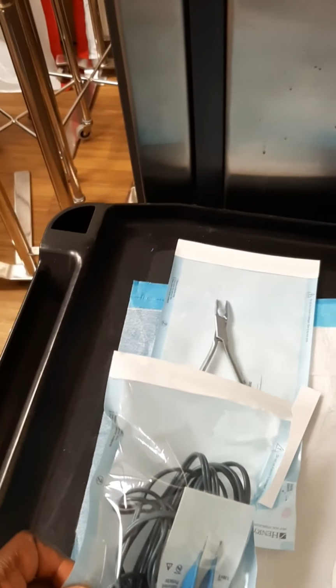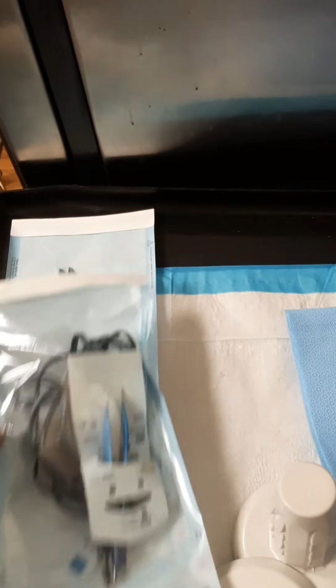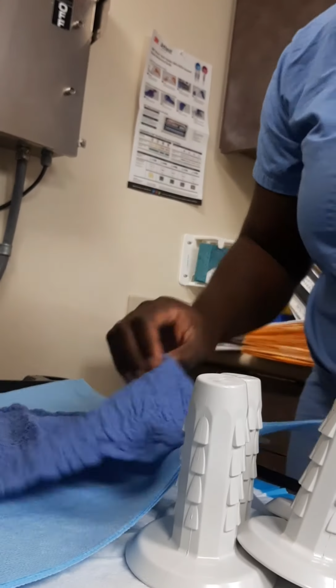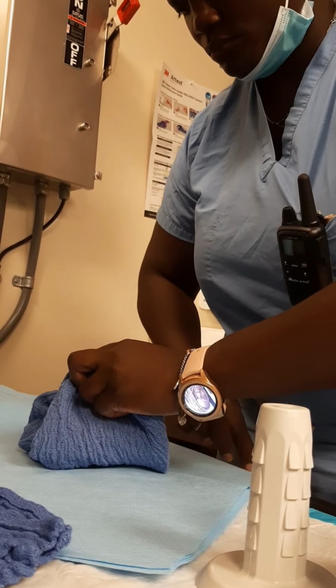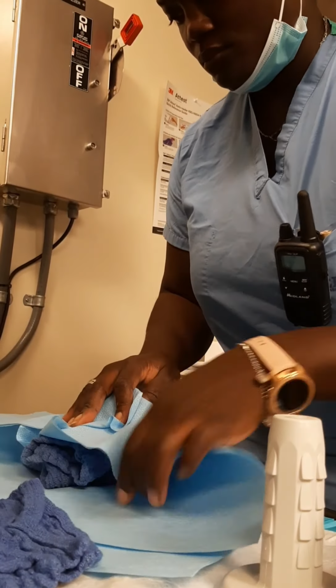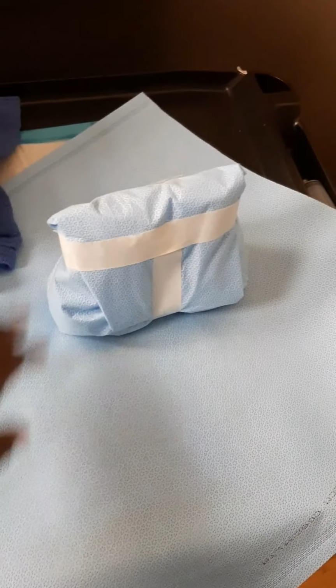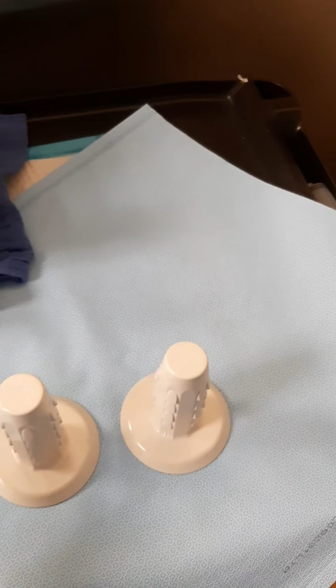Instruments that are not in a casket are actually peel pouched, and they are run in these special bags. Indicators, this will change color. And those that are not able to go in the bag are wrapped. So we have to wrap these light handles, and I will show you how I do it. Okay, this is two scopes, two light handles. This is the finished product, and I will wrap these two on this one.